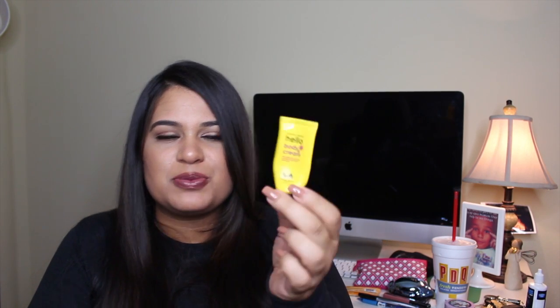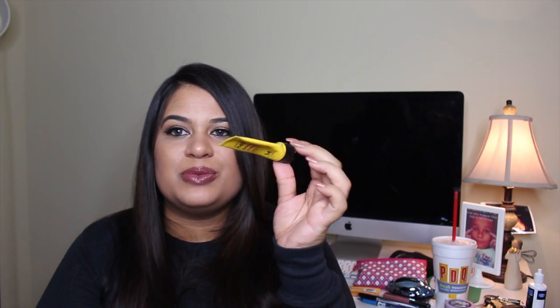And then this is the cream that I talked about. I forgot which video I talked about this, but I was saying that I love this Hello cream so much when I got it from Birchbox. As you guys can see, the tube is pretty much gone. This cream is probably one of the best smelling creams I've smelled in a long time. I love the way this stuff smells. I don't know what it is about this cream, but it just smells so good.